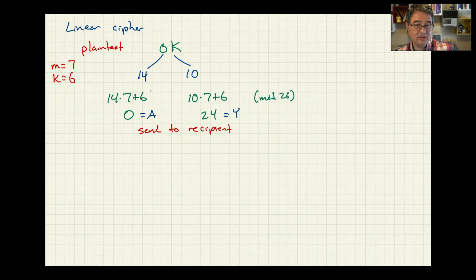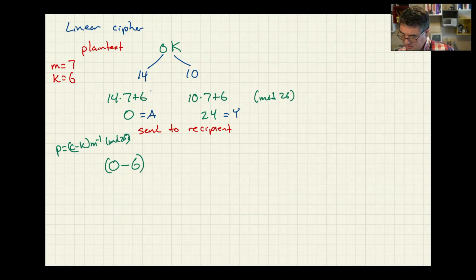Okay, so your recipient converts those back into numbers, 0 and 24. And then your recipient is doing P equals (C minus K) times the multiplicative inverse, mod 26. So your recipient is going to do 0 minus K, which is 6. And then you're going to multiply it by the multiplicative inverse. So we're going to go off to the side here, and we're going to calculate.